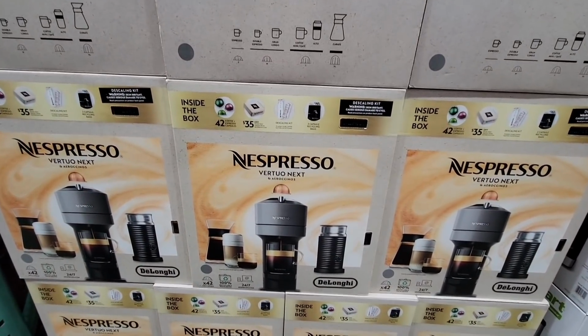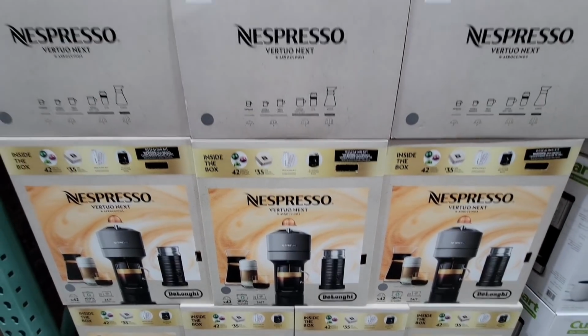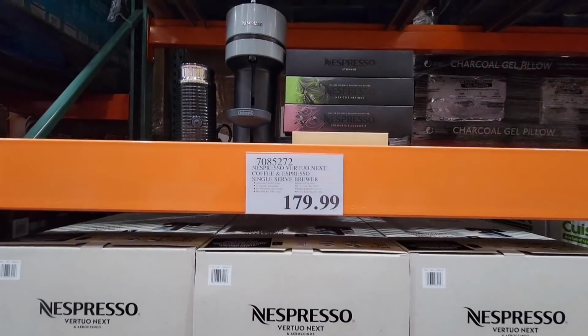Now, this was not on sale, but I was just excited to see an espresso machine at Costco for $179.99.